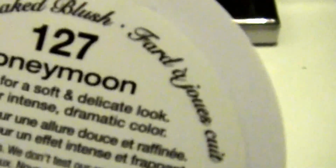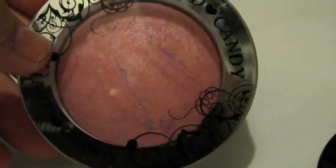And then my two favorite, well, I guess I would have 3 favorite drugstore blushes. These two are both Hard Candy. This is the pink one, and it is called Living Doll. Really pretty soft pink. And this one is hands down my favorite. This is number 127 Honeymoon. And these in the States are only like $4.47. So I definitely suggest if you haven't tried Hard Candy that you go out and pick some up. In Canada, they're a little bit pricey still. They're probably about an $8 blush. But in the States, they're super cheap.